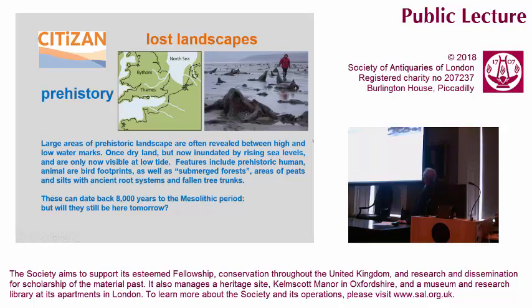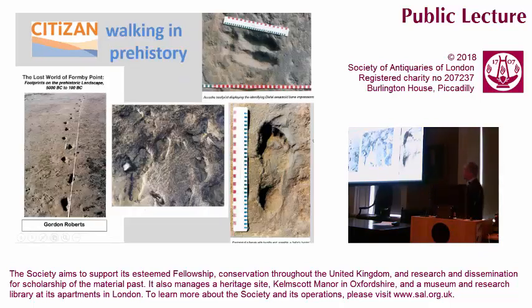And at very low tides, some of this land still emerges as what we call submerged forest. Ancient prehistoric landscapes, the root systems of trees which once grew on the land which is now no more. And some of these do go back to the Mesolithic period, and they're now being re-exposed to the regular tidal scour and are beginning to disappear again. So these are quite amazing ancient landscapes.